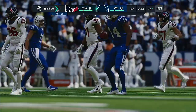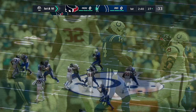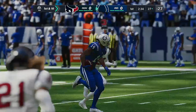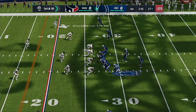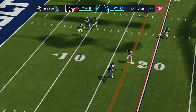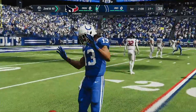And he's going to be taken down with another first down as the stop's made at the Texans' 27-yard line. 19 yards there on the catch and run. On first and 10, Rivers. And that's going to be incomplete. Too tough to hold on to that one.